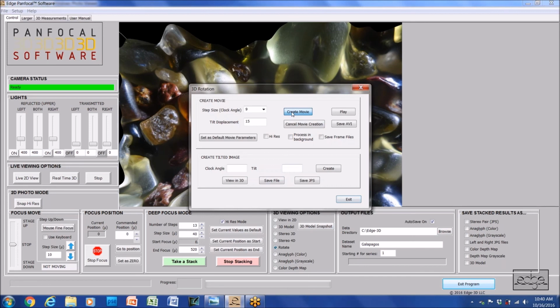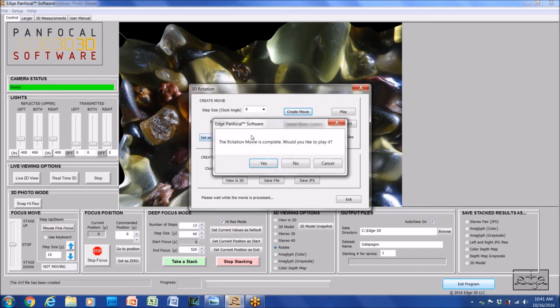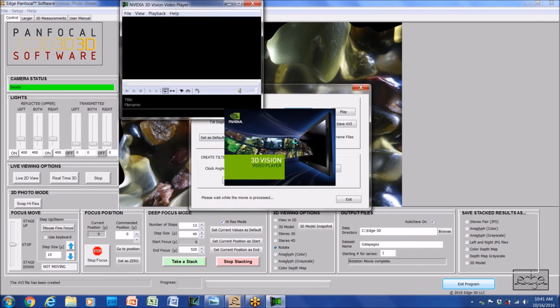So if we make a little film of this, I'm going to say create film. What this is going to do, you have control over the step size, that is how many angles on the clock angle that you're looking at this rotational film from, and how many pixels in displacement, that is how extreme you want the oblique view to be when you look at the movie. So right now we've picked 9 and 15, which are good default numbers. And then in a few seconds it'll have created the movie. It's put it all together. Now it's putting it into an AVI file. And you say want to view it, and you say yes.